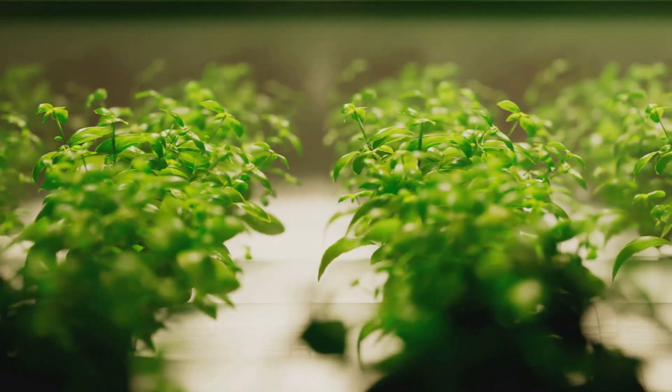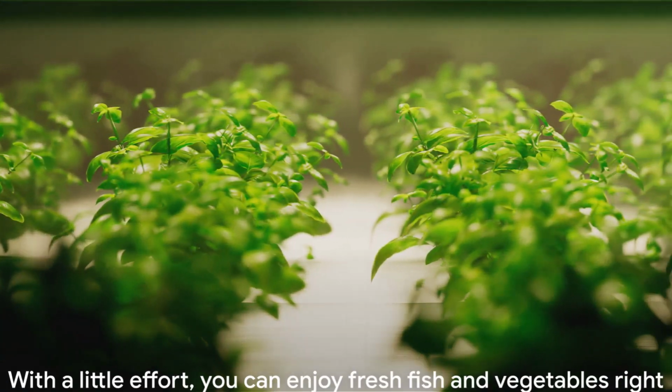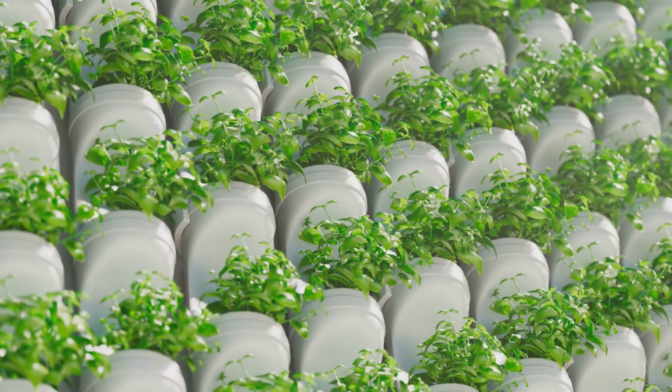A world where plants grow twice as fast and fish thrive is within your reach. All it takes is a dash of dedication. With a little effort, you can enjoy fresh fish and vegetables right from your backyard.